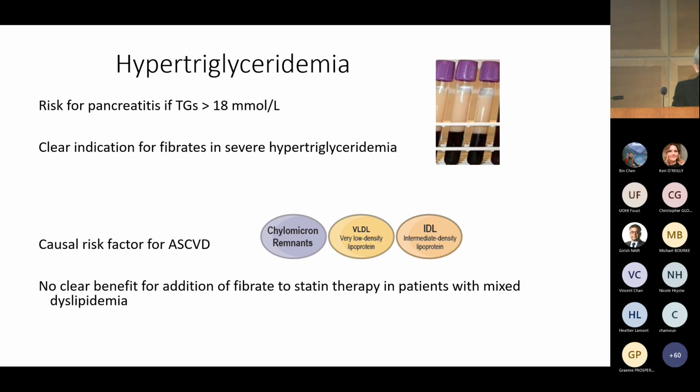chylomicronemia and pancreatitis. So clearly there's an indication for fibrate therapy. So mainly fenofibrate is the one we use most in severe hypertriglyceridemia.